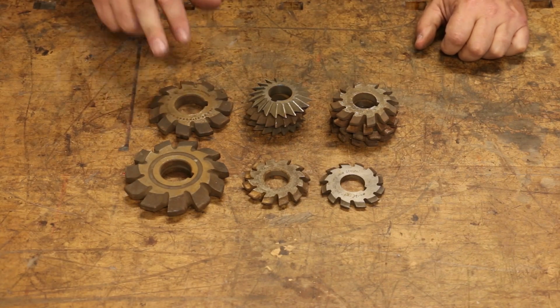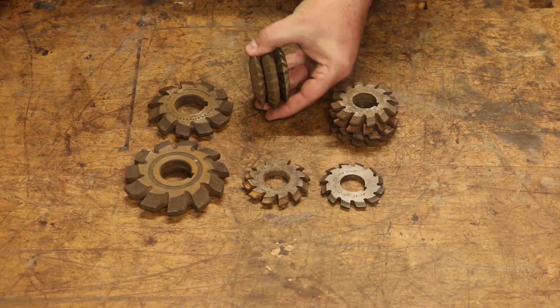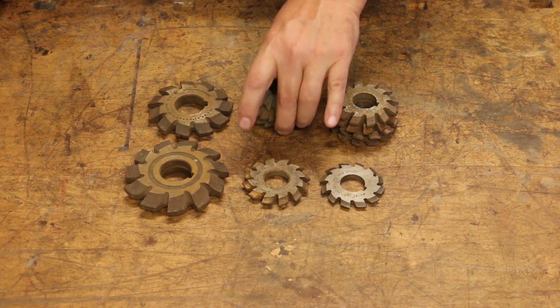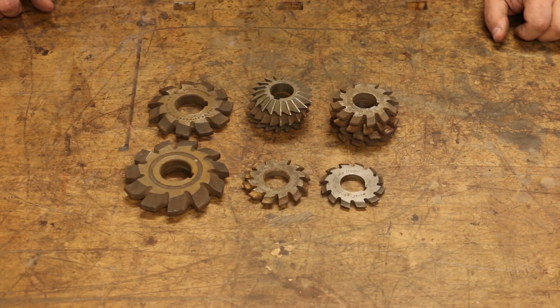And there was, let's see, 1, 2, 3, 4, 5, 6, 7, 8 different involute cutters. And then these here were just some different angles for doing splines and what have you. I've got some of these, but I don't have a lot, so I picked up those. Anyway, I dug through there and picked out what I wanted. This is what I wanted, and I offered Ben something for it, and he thought it was acceptable. So anyway, this is what I picked up.